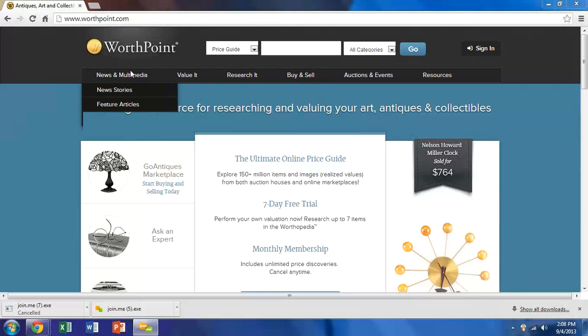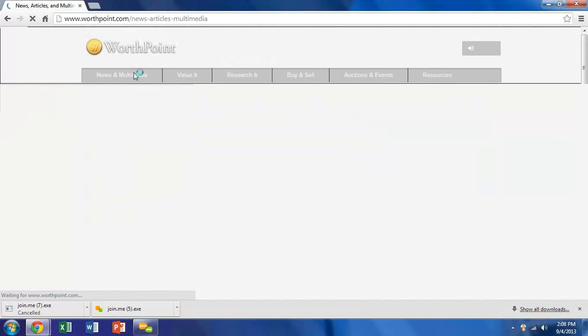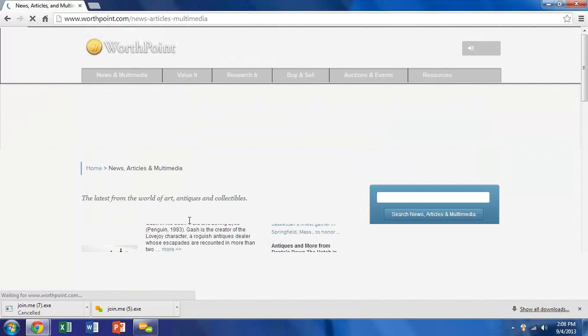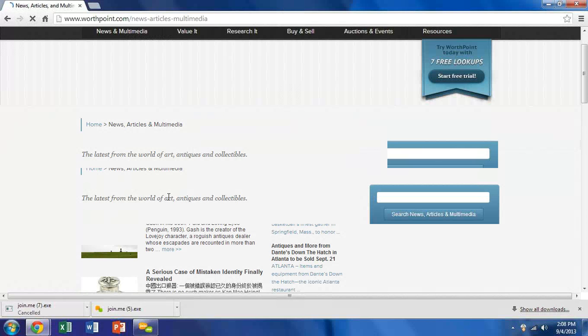So, news and multimedia. This section of the site hosts popular auction-related news stories. If we select news and media, you'll see some information on the screen pop up in just a second. So the auction that launched the antiques. This is information on an auction house. I believe that this is in London. I did not read the full story. But it just gives you information on things related to the auction industry.